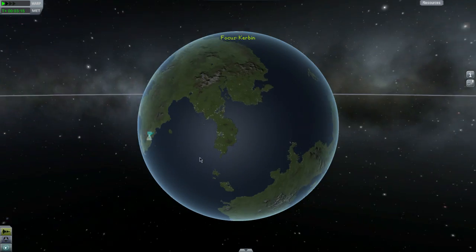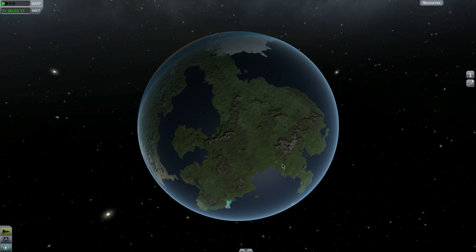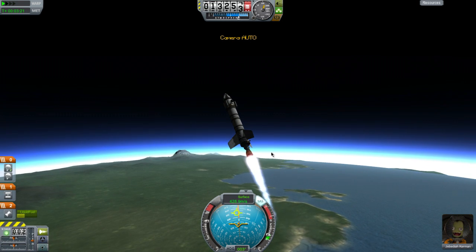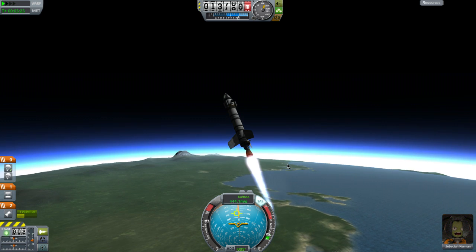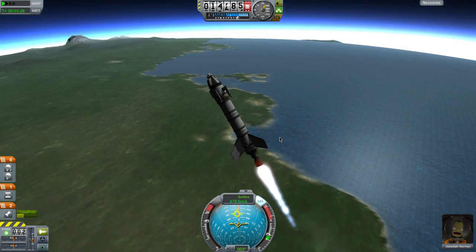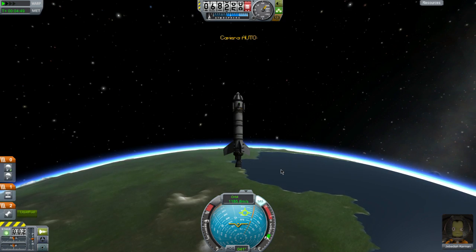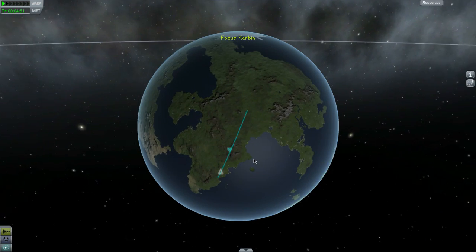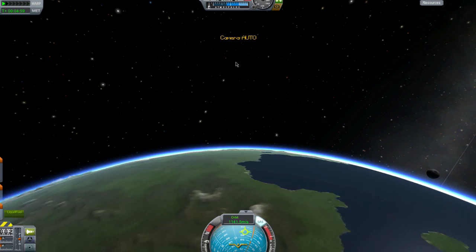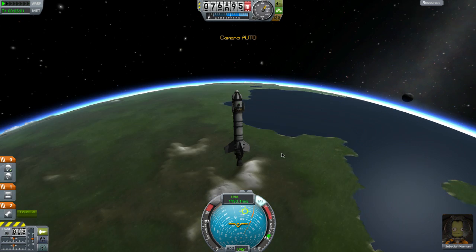Okay, look at that. We're actually heading north-ish. Oh, yeah. So we're not going to quite make it to the Arctic. It looks like we're going to end up in Asia, China-ish, Eurasia, somewhere. We got about halfway, so let's go ahead. I'm going to finish this mission really quick.